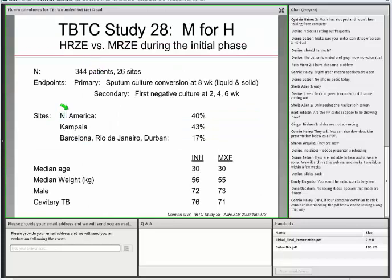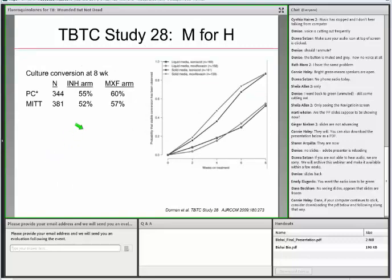Many of the patients actually came from North America and others from Uganda, and the patients were well matched. And here you see the results. Whether it was in solid media or liquid media, and I'll call your attention to the solid media results, the black dots being standard therapy shown here, and the gray dots being moxifloxacin, there was really no difference in the rate of culture conversion between the two regimens. That was also true whether one looked in liquid media. No difference between standard therapy and swapping out isoniazid and putting moxifloxacin in place.